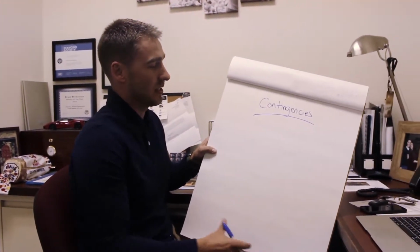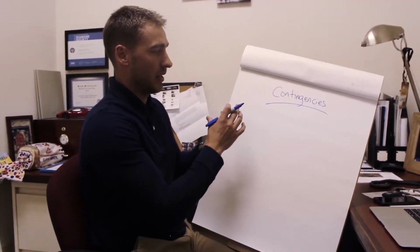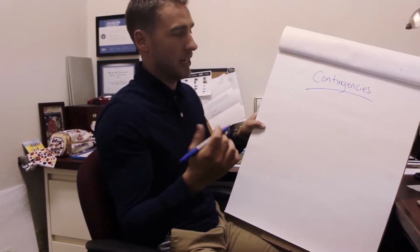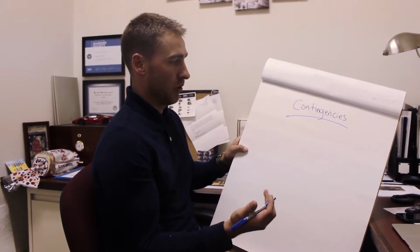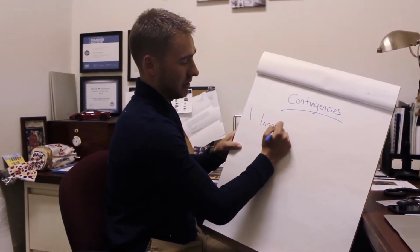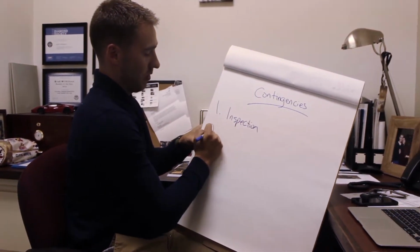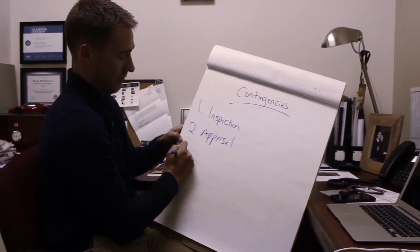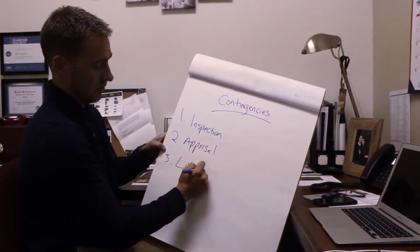Basically, contingencies are something that gives a buyer or a seller an out during a real estate transaction, in a sense. On your general type of real estate transaction, there are 3 contingencies. The first one is an inspection contingency. The second one is an appraisal contingency. And the third one is a loan contingency.